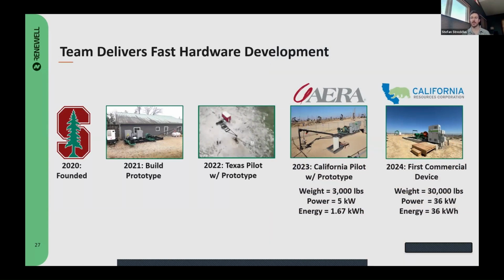36 kilowatt hours is not a massive amount of energy storage, but when you start to multiply that by 10, or by 20, by 30, depending on what's available in that region, it adds up quite quickly. And as I mentioned before, it can become a very serious portion of the United States energy storage.